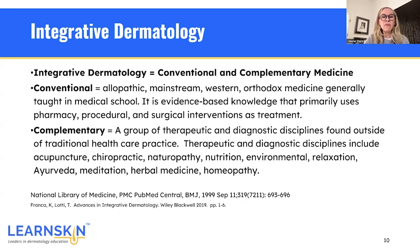So when we look at integrative medicine and we apply that to dermatology, how does that work? Well, looking at integrative dermatology, same as integrative medicine, we're going to take on a conventional as well as a complementary medical approach. So when we look at our more conventional approaches, which is what we're taught and what most of us have come to learn over the years and have been practicing, it is the allopathic, mainstream, Western or Orthodox medicine taught in medical schools. It's an evidence-based knowledge that primarily uses pharmacy, procedural, and surgical interventions as treatment.